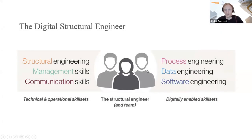So the future structural engineer, or engineer in general, may look something like this. On the left-hand side, you can see the traditional technical and operational skill sets that we have: structural engineering, management skills, communication skills. And on the right, we have the additional digitally enabled skill sets that we need. So process engineering, data science, software engineering, the ability to do some coding. And not all engineers need all these skills, but we need to develop teams which can represent or have all these skills within a single team.